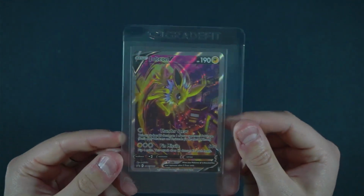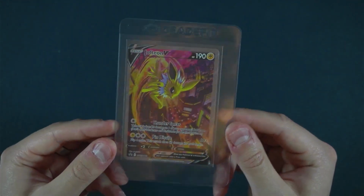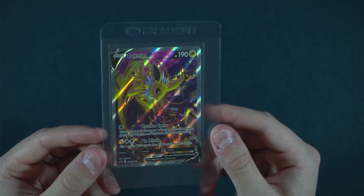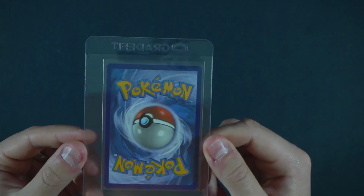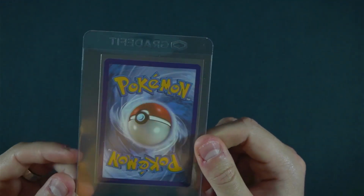So onto the last kind of pairing in these promos. So we're onto the Jolteon now. I love this card. It's so cool. Really cool. There's very small whitening on the corners on the back side of this card, extremely small, much smaller than the others.